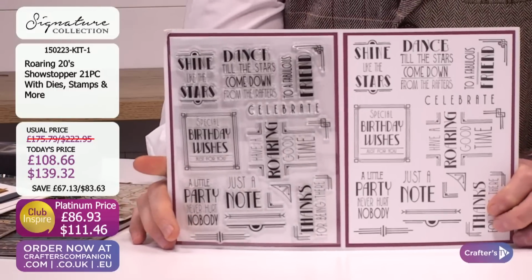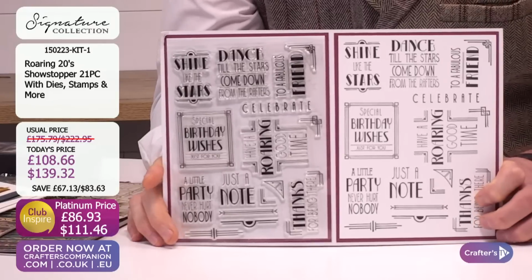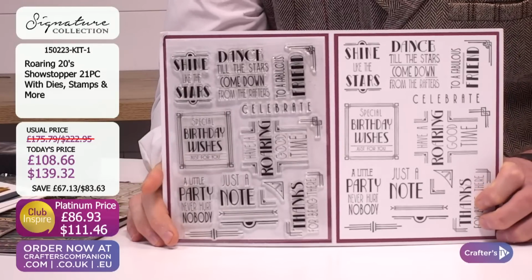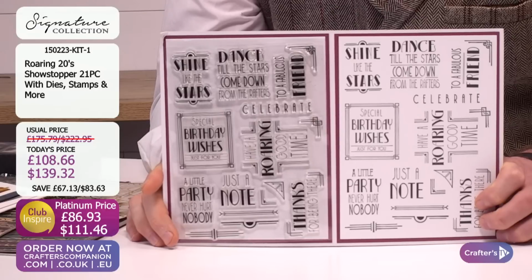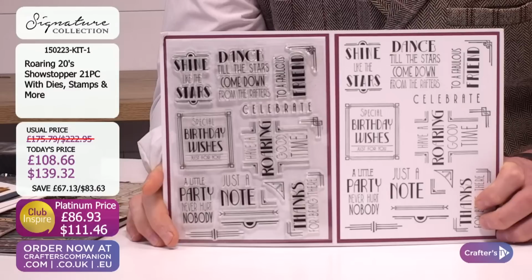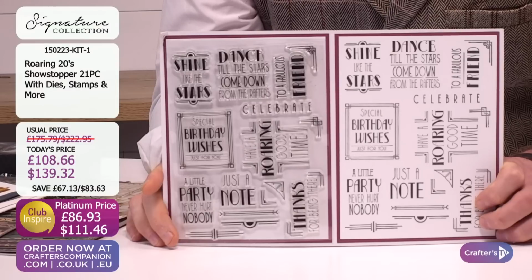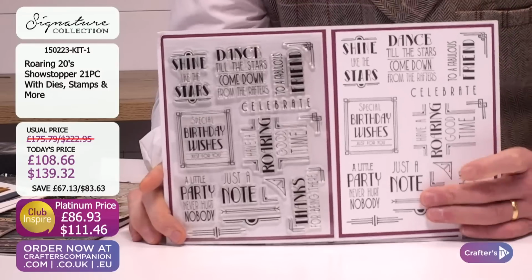Shine like the stars is your sentiment set. This is gorgeous, and again, still in keeping with that 20s theme, the Art Deco theme. It's all about the frames and the corners and the borders that you get with this. But then the sentiments are gorgeous. Shine like the stars, dance till the stars come down from the rafters. You've got special birthday wishes, just a note, and a little party never hurt nobody.